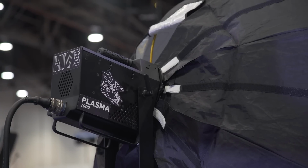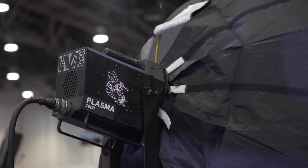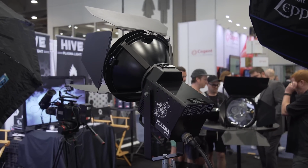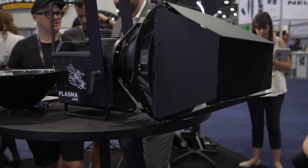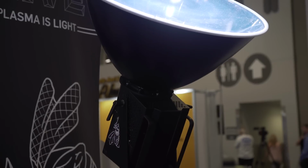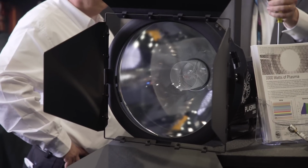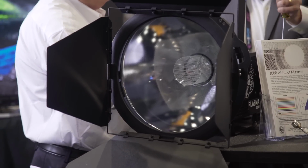Okay, so bringing this all back down to a more practical view of this light, it is a great leap forward in plasma technology and the trend of lower power draw, high output lights for production use and beyond. Lights like the Plasma 1000 put us on the path of accessibility to shooting situations that used to be reserved for only the highest tier of production. So whether you're a seasoned pro or someone just starting out, plasma is a technology to keep your eye on as it matures and continues to become more accessible to content creators everywhere.